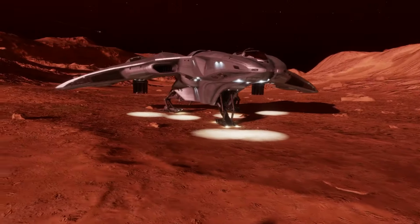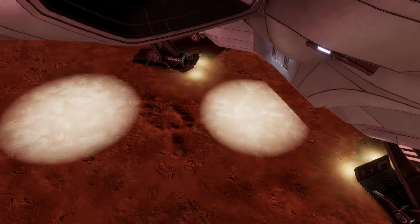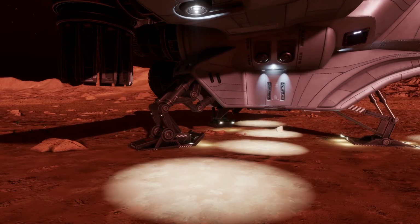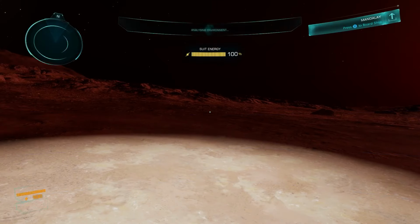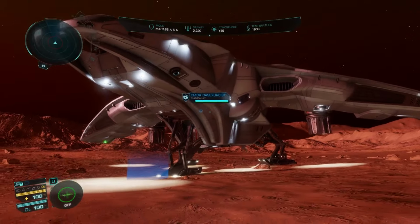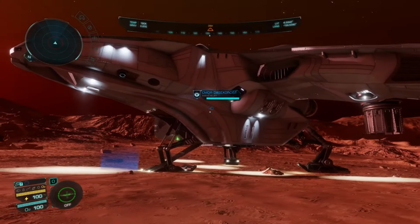All right, so that's what they were talking about with the lighting. I mean, okay. Oh, they're spotlights. Look at that. They're moving. How about that? Let's hop out and take a look at our ship. All right. So you disembark in the front, which we knew. It looks nice. All right. How about that? There's a sharp-looking ship.